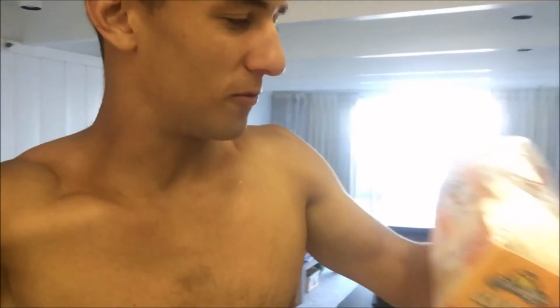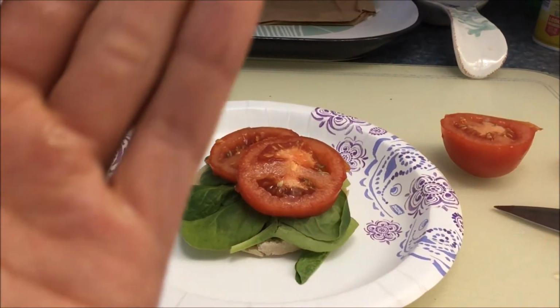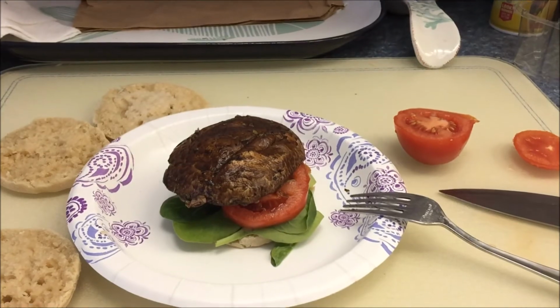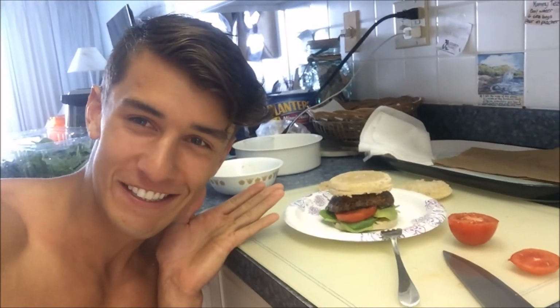In the toaster, I decided I'm going to do 2 burgers. I'm gonna do English muffins for the buns. Right here, gluten-free brown rice, Food for Life brand. And the final product. Ain't she pretty? It's gonna be delicious.